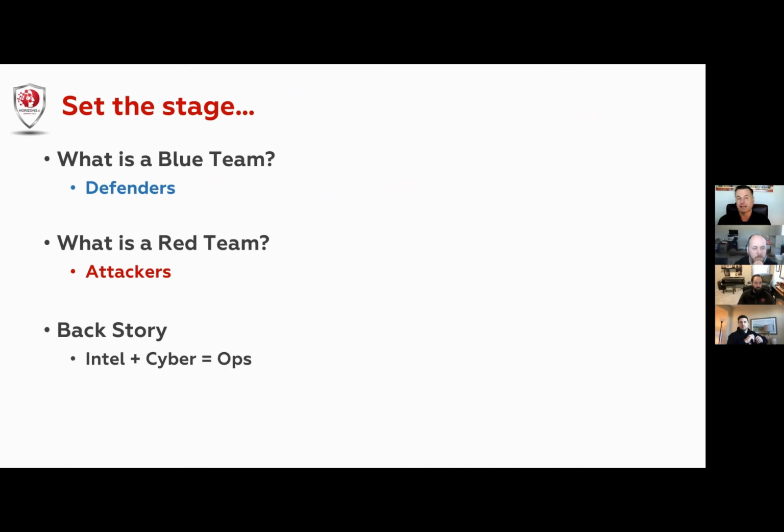So what exactly is a blue team? These are typically referred to as defenders. This is a group of people who are assigned a duty to do this defending. And if they are brought together under this notion of team, it could be your security operations center. It could be certain analysts.